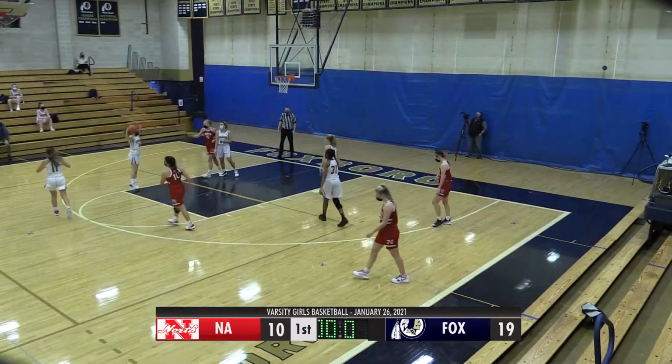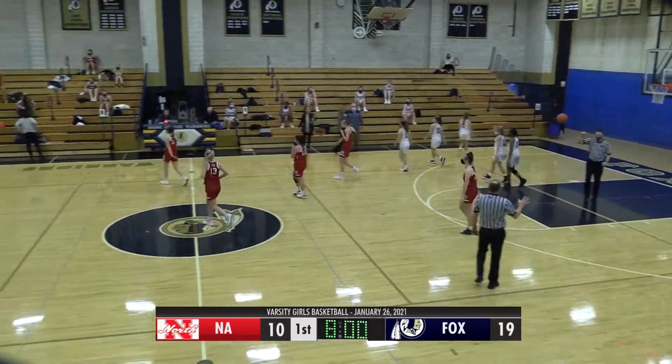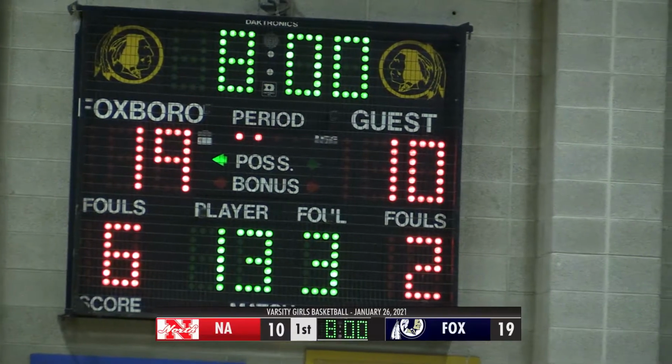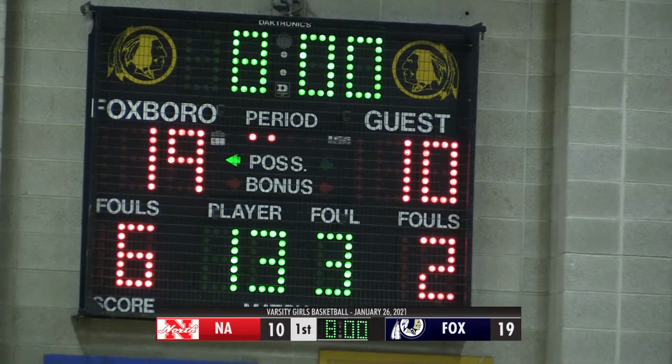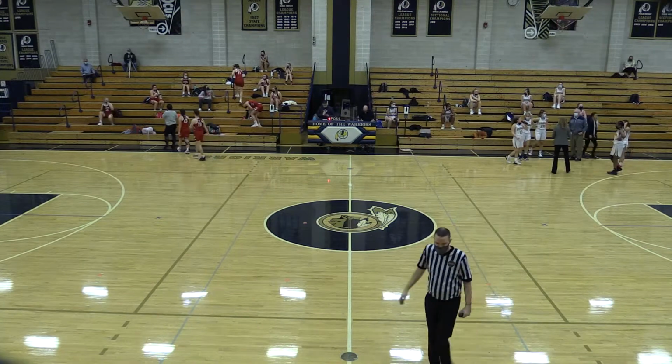Half quarter and no good. Okay, at the end of one, it's 19-10, Foxborough. Well, we have an exciting game here. Both teams are really pushing the ball up, playing good team ball.